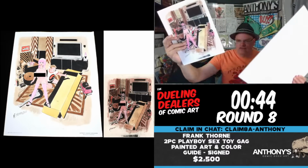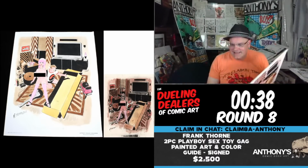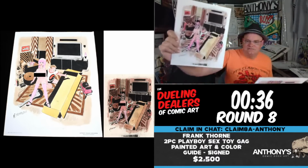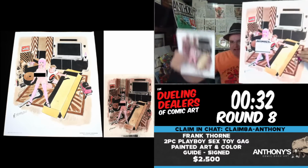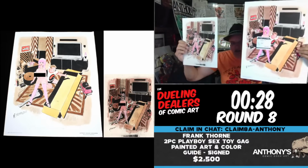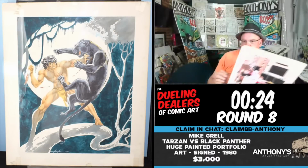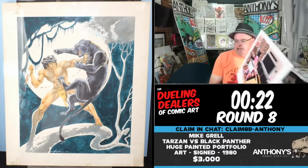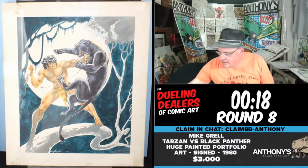Two beavers in a row. Yeah, but this one's shaved. Anyway. Oh, my goodness. So this is 2 pieces in this deal. The 2 Playboy, the published art, very finished, big art. I cannot lie. We are not going to lie to anybody tonight.